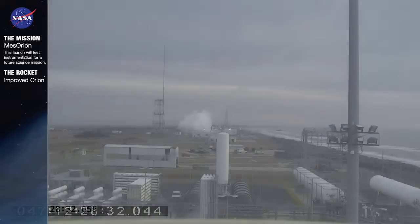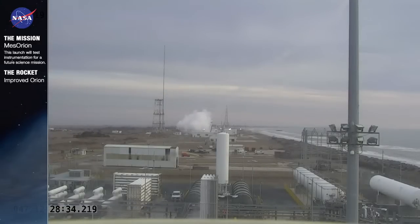Nice shot there from Range Optics. Again, these are fast movers. If you were out there, if you blinked, you might have missed it. But we have it here online, live for you.